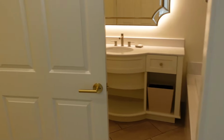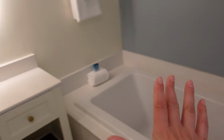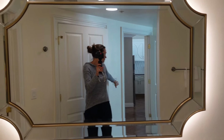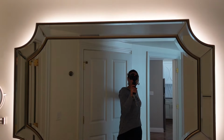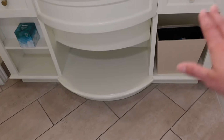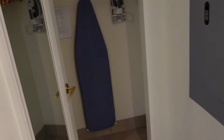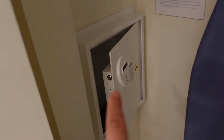It is enormous. Right off the master, you have this area, which has your big tub, giant sink with the mirrors, which I love because it has regular lighting and backlighting. Very cool. Nice big sink, plenty of places to store things, drawers, shelves. You come in here, and this is another closet. This is where your ironing board is, your iron, your safe.